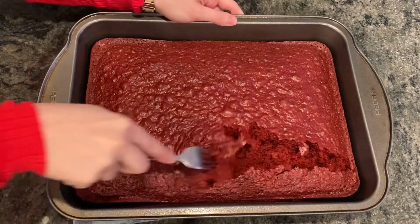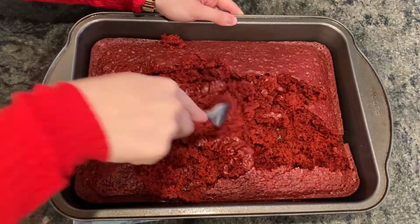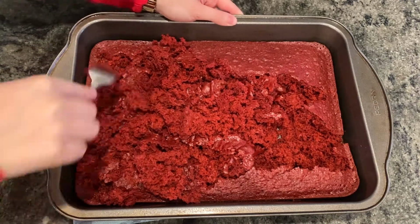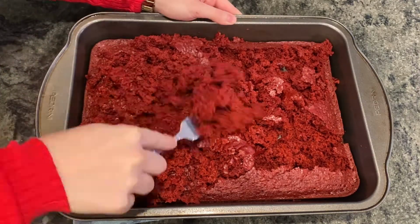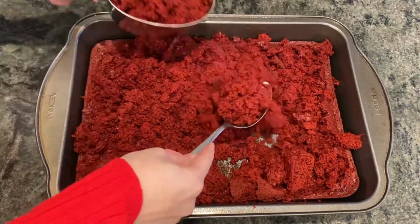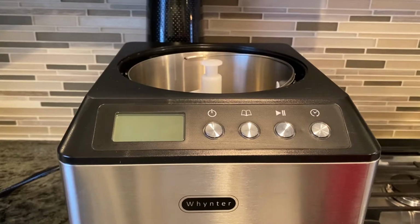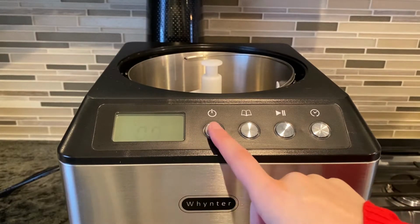Now we're going to do the most satisfying part, and that is scraping our cake. Look at that. This is the best part. I honestly had a great time doing this. If you need a good stress reliever, pet a dog, or scrape a cake, either one works really great. All you need is about 2 cups of cake crumbs, and then just set that aside for when we add them into the ice cream mix. You may notice that I'm using a different type of ice cream machine this time.